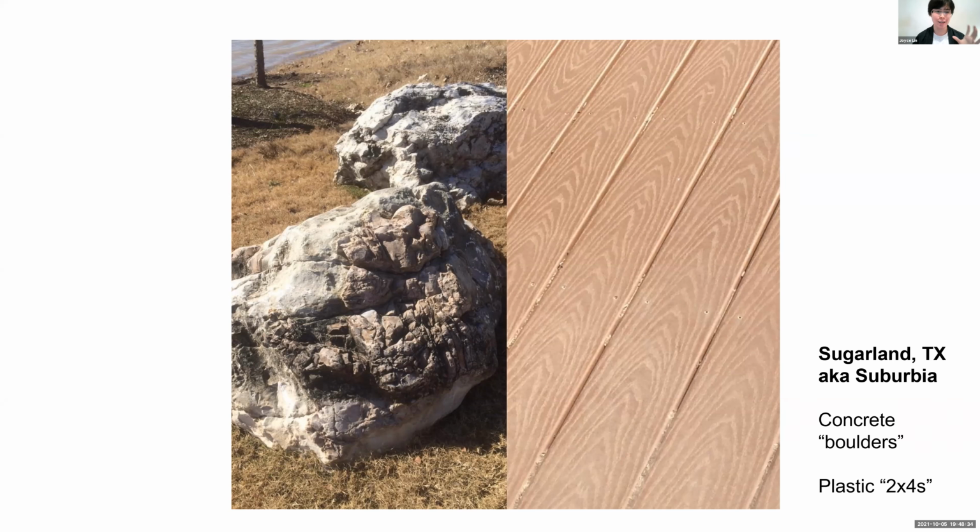So this is concrete boulders. They're fake boulders just made to look like rock. And then these are plastic 2x4s that create this dock that sticks out into the man-made lake. So you have the grains cast into that plastic.